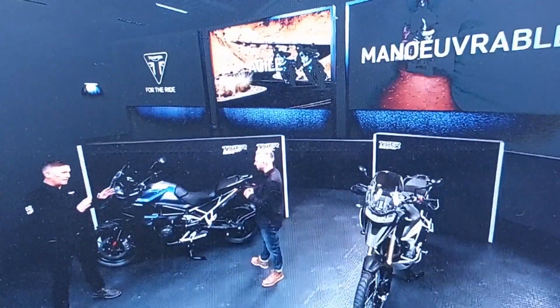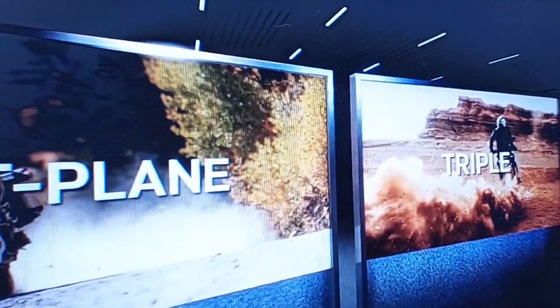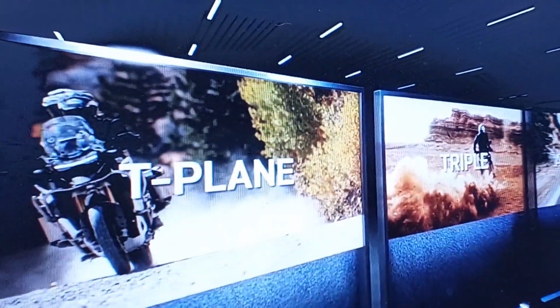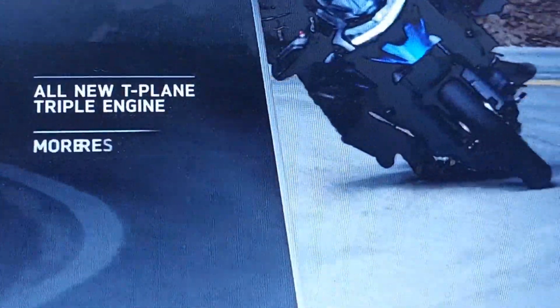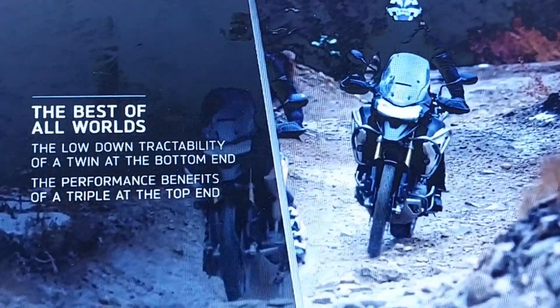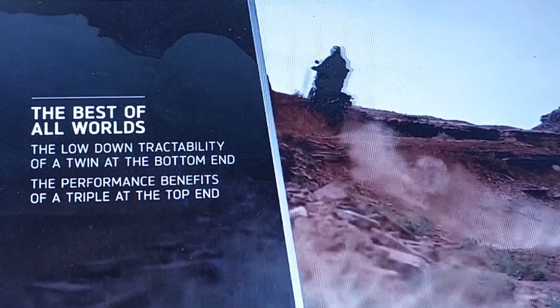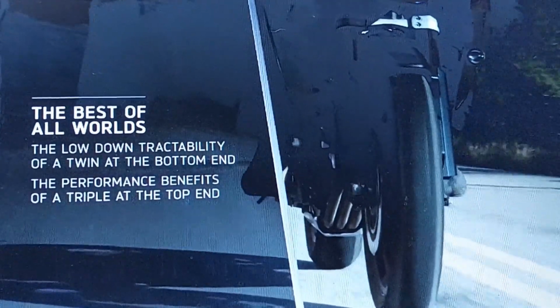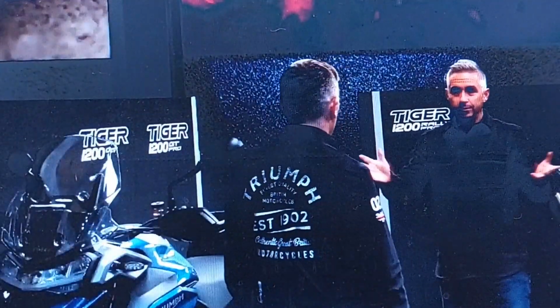And am I right in thinking this is a completely new engine, Steve? Yep, and this brings a real step up in power, and better still, it's how responsive and exciting this engine feels. With the new engine, we wanted riders to have all of the advantages that made our Tiger 900 so successful, where the T-plane crank gives the low-down tractability of a twin at the bottom end, making it great off-road, but also we've got the performance benefits of a triple at the top end, which makes this so good on the road. Can you walk us through the lineup then?